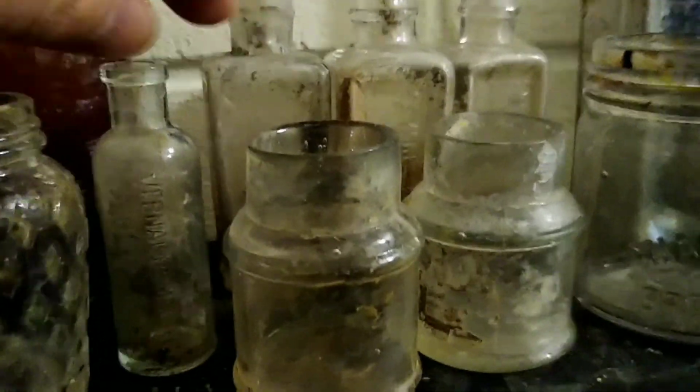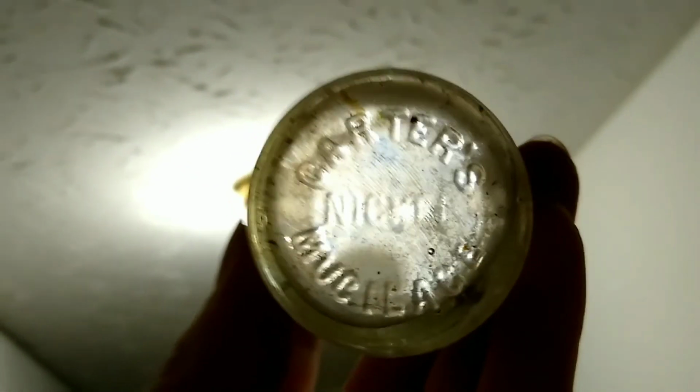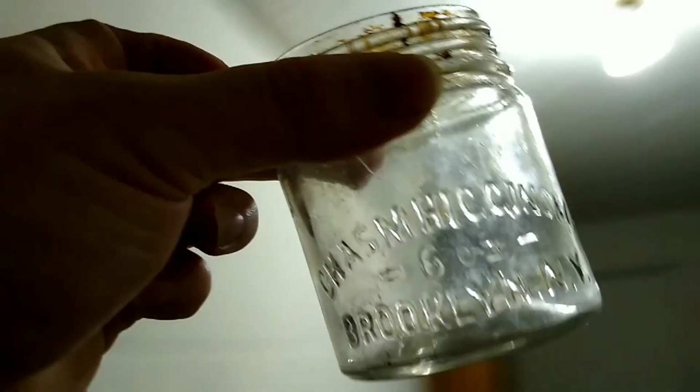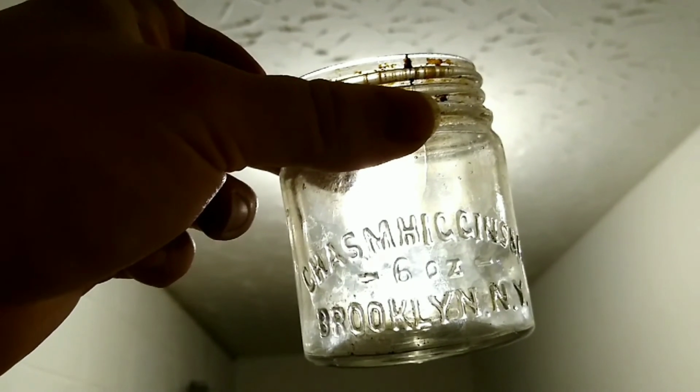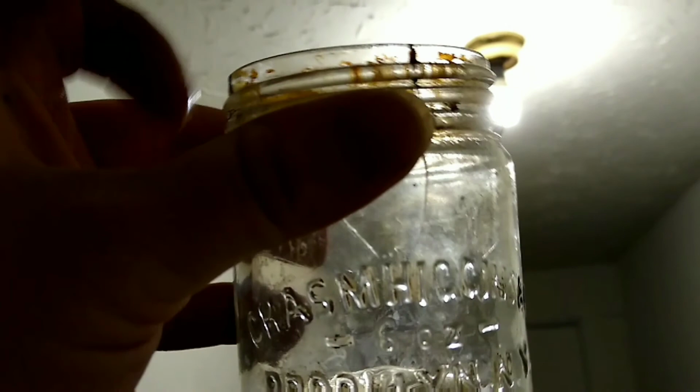These two are both wide mouth cards, but they're a little bit different on the base. Here's one. Here's the other. Carter's nickel mucilage. This here might be an ink, I don't know. Chas M. Higgins, Brooklyn, New York. Of course, I did notice it has a little crack right there.